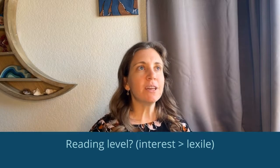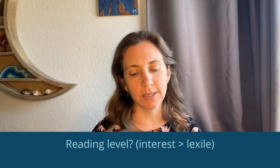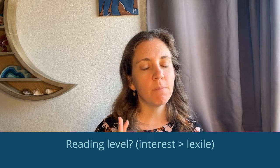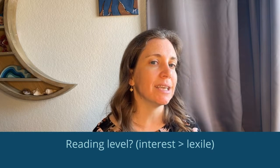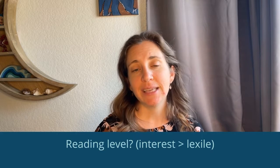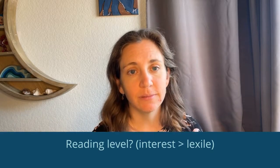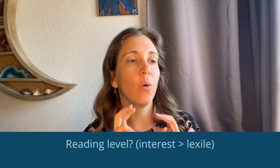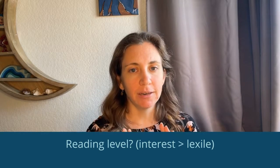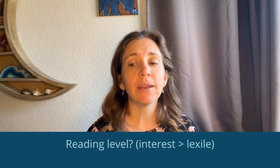So I often am asked about, what level should my child be reading at? Or how do I figure out their Lexile level? And there are some free ways to figure out their Lexile level, but the most important thing is whether or not your child is interested in the book. So if your child is interested, then let them read it. Whether it's too high or too low, in quotes, doesn't matter as much as if they want to read it. If they want to read it, let them read it.